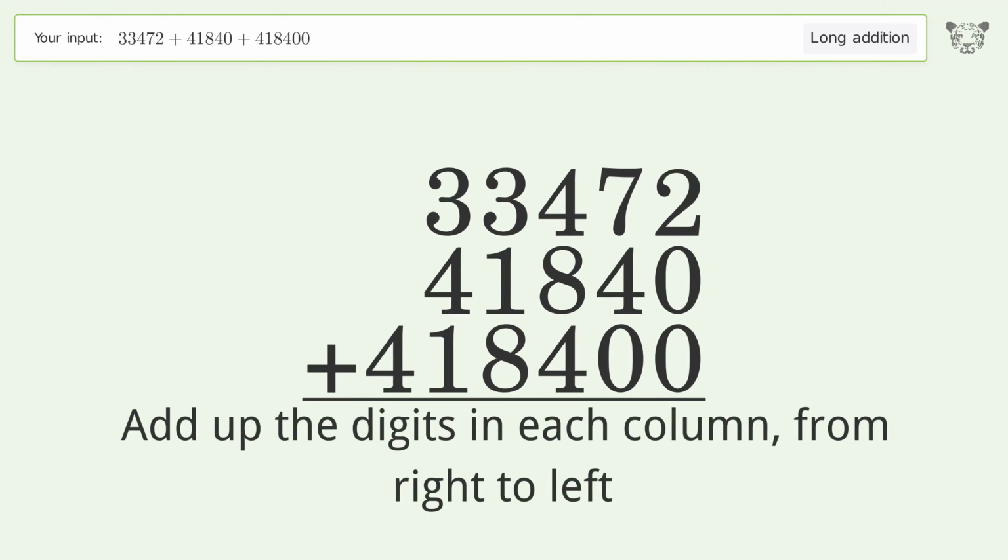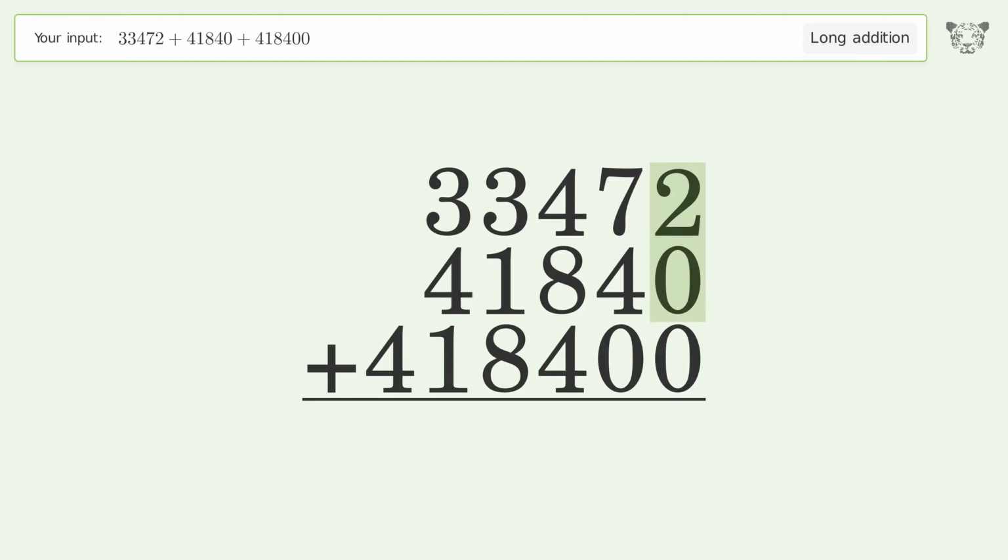Add up the digits in each column, from right to left. 2 plus 0 equals 2. 7 plus 4 plus 0 equals 11. Carry 1 to the hundreds place.